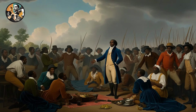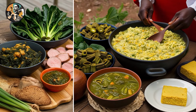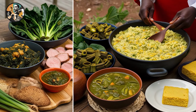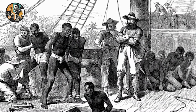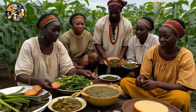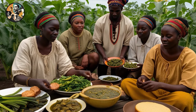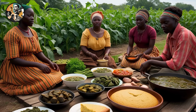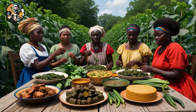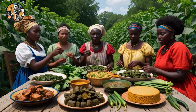Despite the overwhelming hardship, food became a powerful form of resistance and cultural preservation for the enslaved. African culinary traditions, brought to the Americas during the transatlantic slave trade, were kept alive in the ways they grew, prepared, and shared food. Dishes like greens cooked with pork, okra stews, and cornbread not only sustained the body, but helped maintain a sense of identity and connection to their heritage.